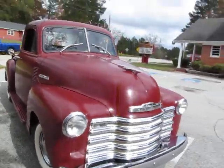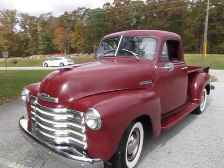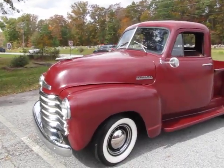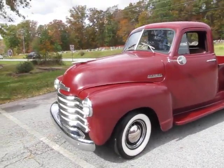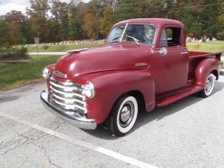I love this color, and right now it's kind of dulled out, but if you wanted to hit it with a buffer, you could really make it shine. But I like the way that it's dulled out a little bit, and like I said, man, I think this would make some fantastic Christmas photographs this winter.